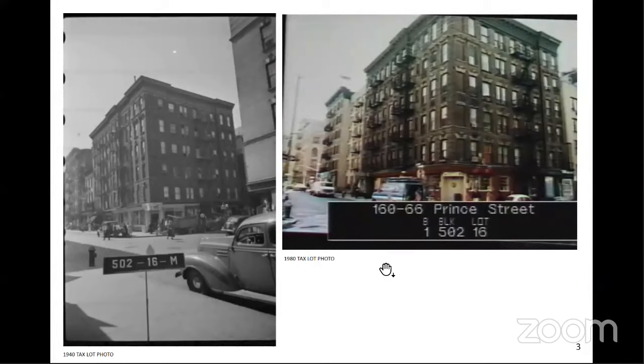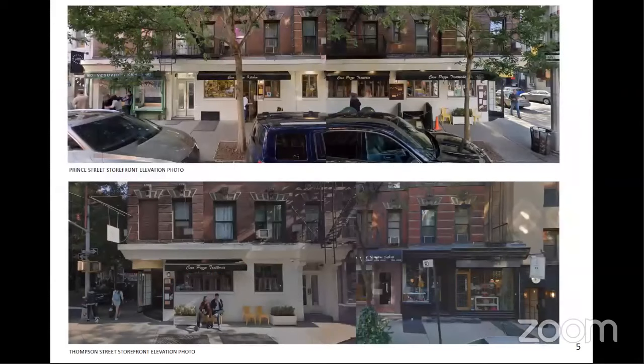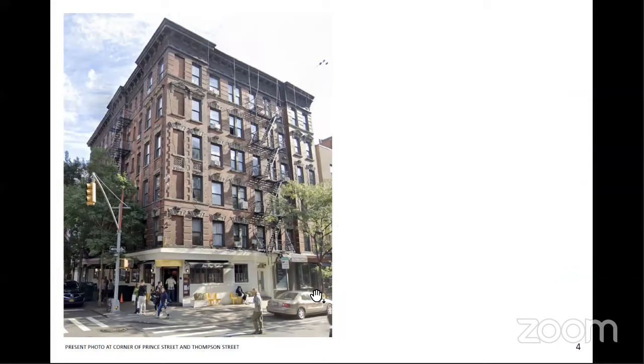Now, the tax photos here, 1940, 1980. In 1940, we see a storefront facing Prince and Thompson that has very large windows, and the entrance has remained as today. And the same large display windows are also on Thompson Street. In 1980, these large windows have been replaced by multi-light windows, and in the past it was a bar. Today is still the same configuration of these windows. These windows are operable, and the color has changed to look more like the original, and the entrance is still in the same position.